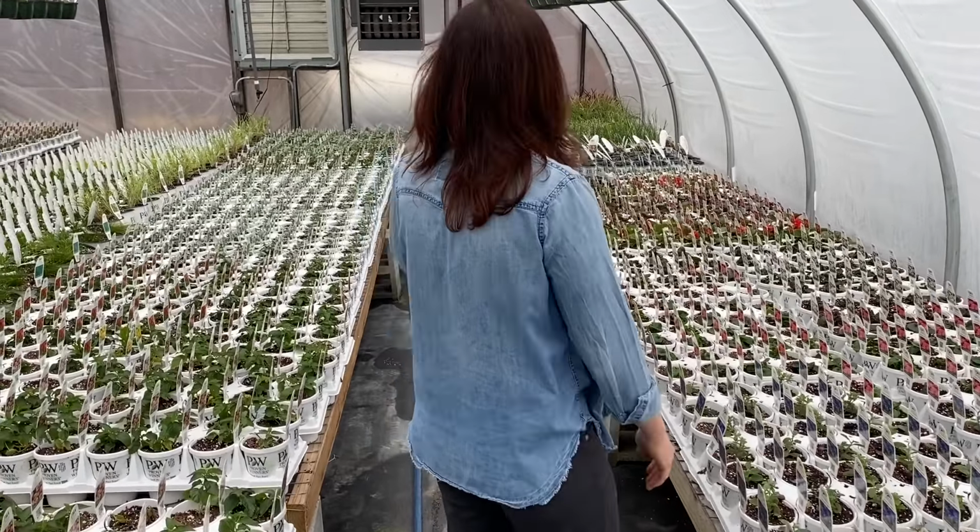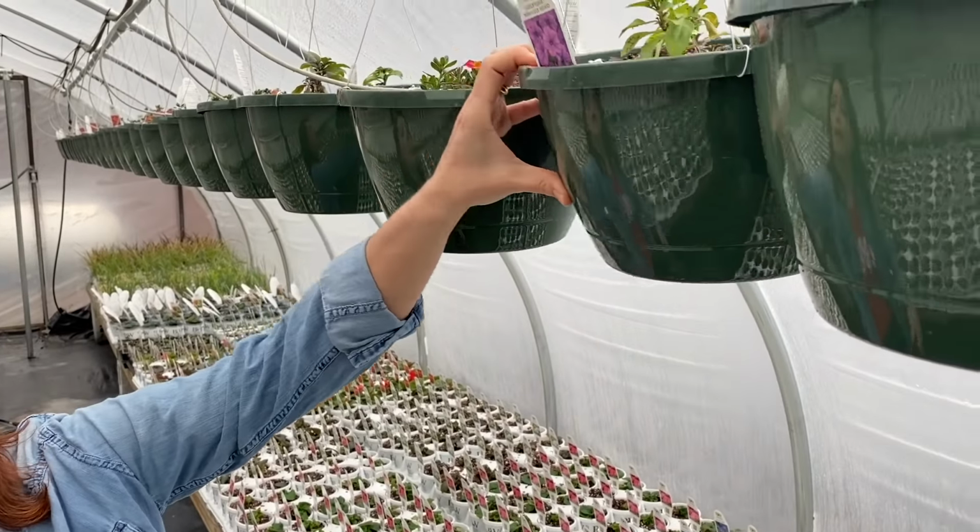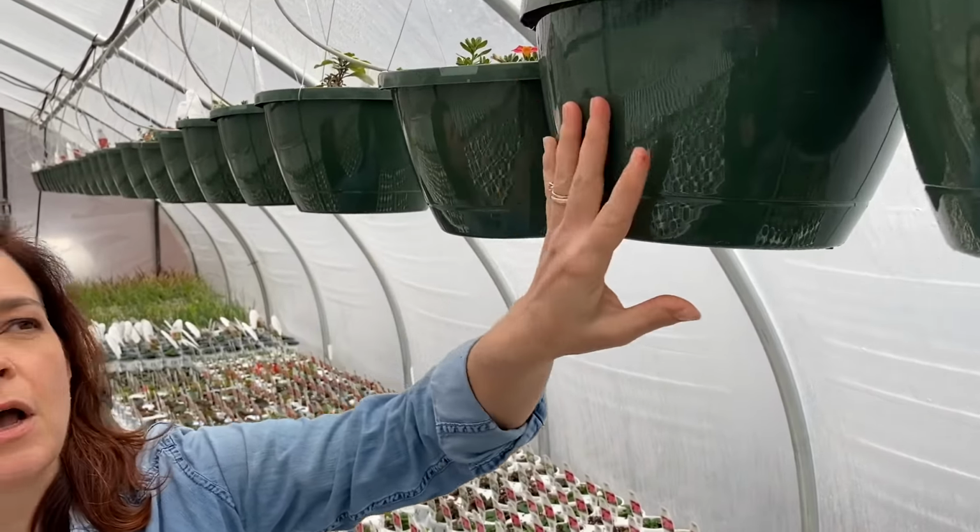Anyway, everybody's doing great. Everybody's growing down here, doing well. You can see the hanging baskets. They're still coming. They've got a ways to go. It's like one minute you don't see them, and then the next, they just explode, and they're huge and they're gorgeous, and they just keep coming.